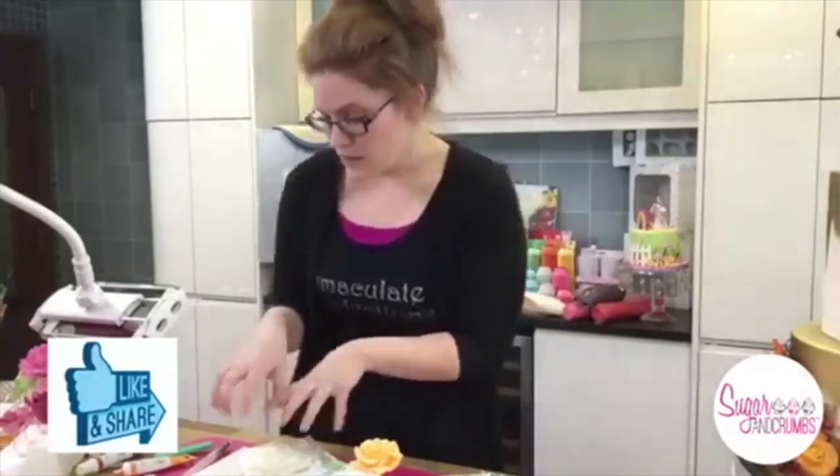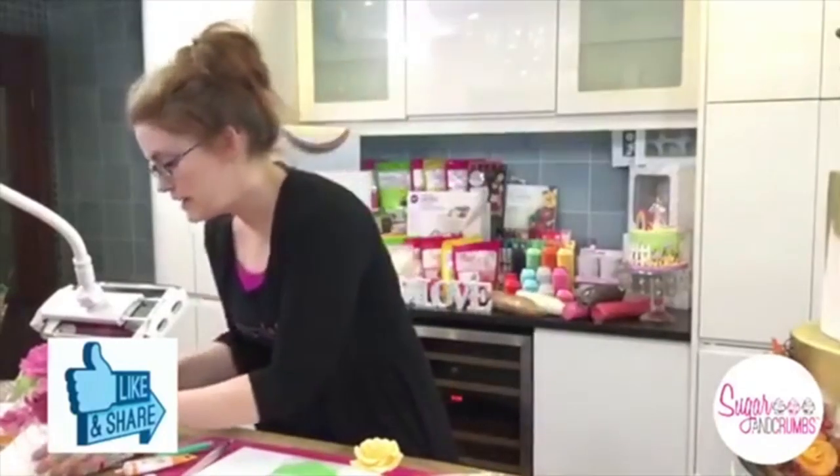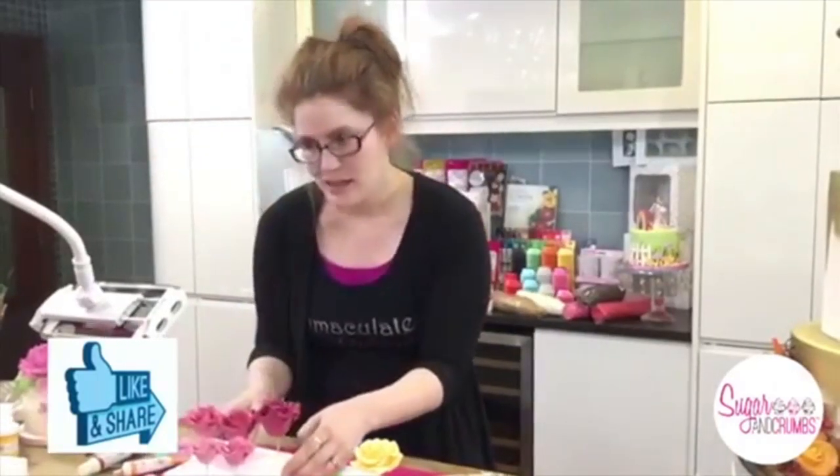And just in terms of those different sizes of cutters, I'll just show you, and you guys have got to tell me where to put them so they're in the right place. Is this a good place?